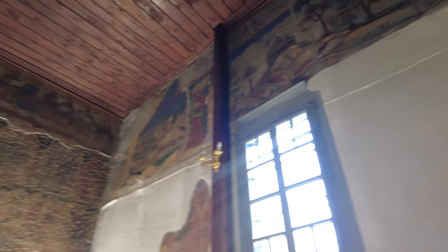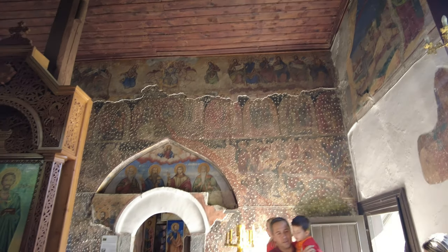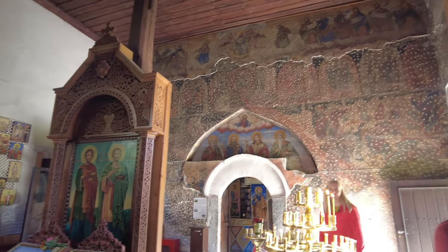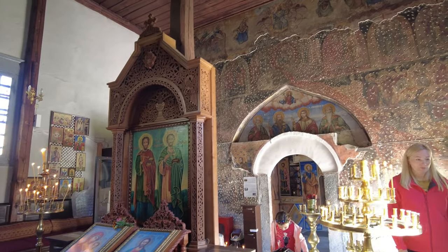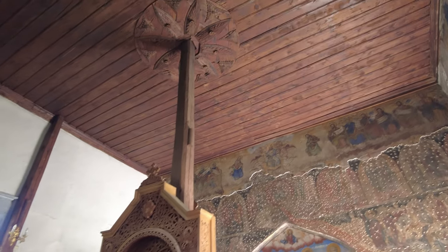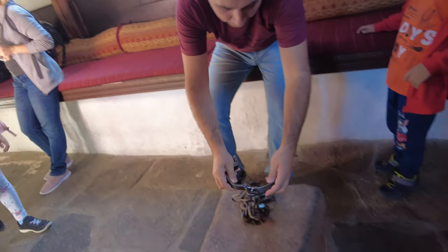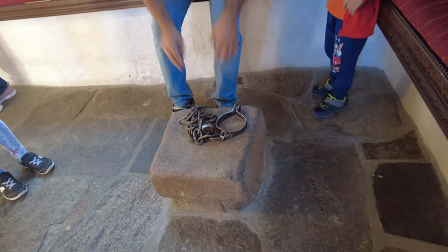As we look at these beautiful murals in front of us, you can see there's like two layers of murals. What that's about is at the end of the 17th century and the beginning of the 19th century, the monastery was inhabited by Greek monks who covered over its original murals and then painted new ones with Greek inscriptions over them.